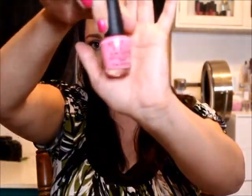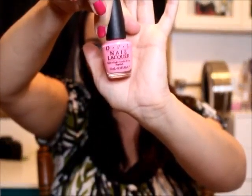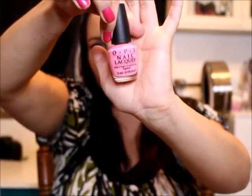The next nail polish that I've been loving for the month of April is by OPI, and it is in the color Susie's Nails. This is from the New Orleans collection, and it's just a really pretty bubblegum pink, or dusty pink, whatever you want to call it.